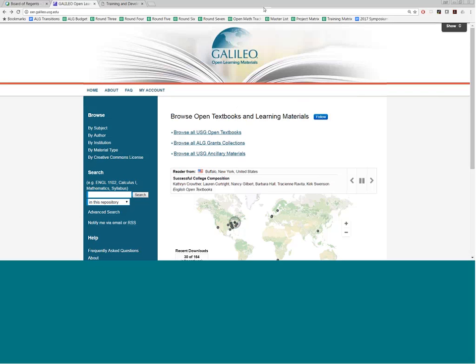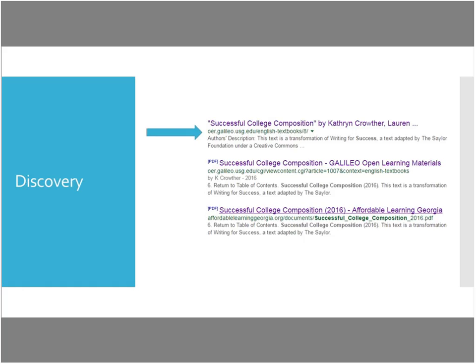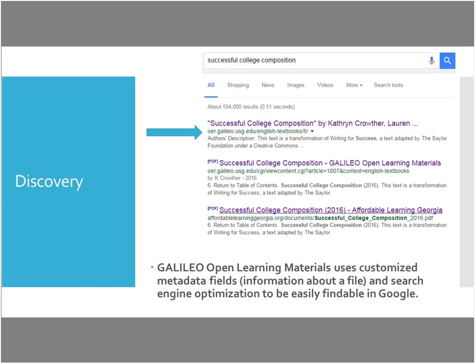All right, so I'm going to move back to the slides. So not only is this a good self-contained repository, but there are quite a few search engine optimization features in the repository that allow these to be discoverable through Google very quickly. I searched for just Successful College Composition.